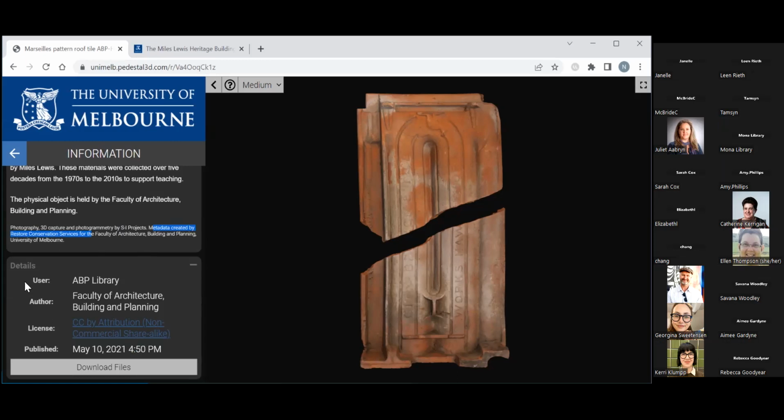And this one here, the final bit, this is a standard bit of pedestal, so it does have to have a username, so that's us, and that author is the faculty. But we were able to put in a licensing agreement, and that's really important because it's an open access collection. We wanted to give Miles the ability to choose which Creative Commons license to make it available with, and then anyone can download the files. So we're hoping that by putting it on pedestal and making it as easy to engage with, that people will go and use it in really unexpected ways, download the files and create something else with it.